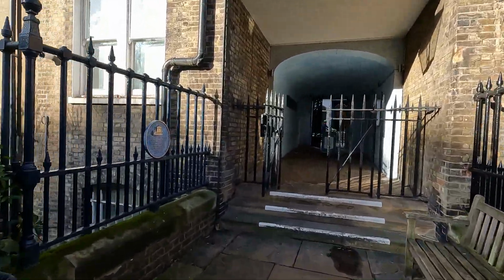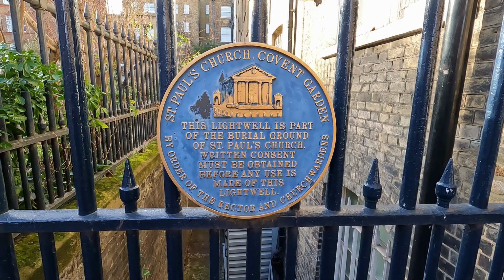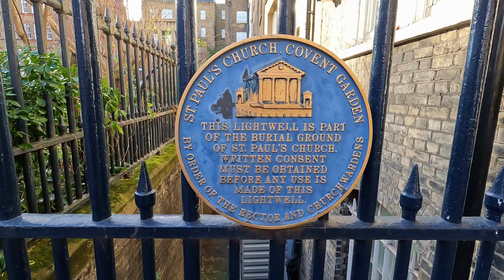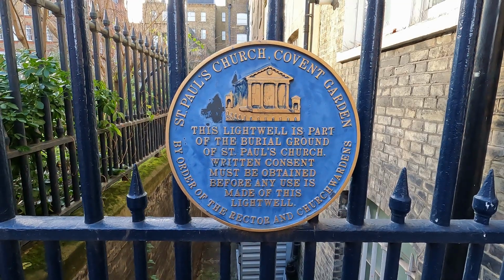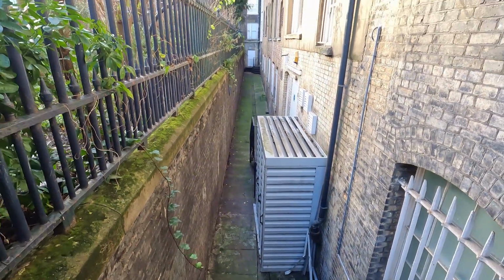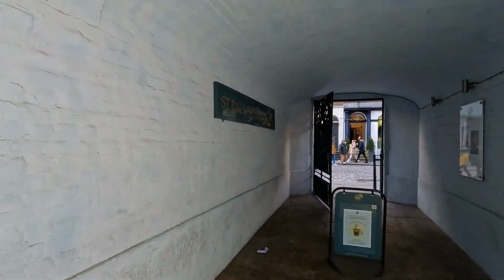There's a little plaque here. Let's just read what this says. St Paul's Church, Covent Garden, by order of the rector and the church wardens. The light well is part of the burial ground of St Paul's Church. Written consent must be obtained before any use is made of the light well. And as you can see down there, there's some stuff, I'm sure, a bit more interesting a few hundred years ago. But we're going to make our way through this little alley.